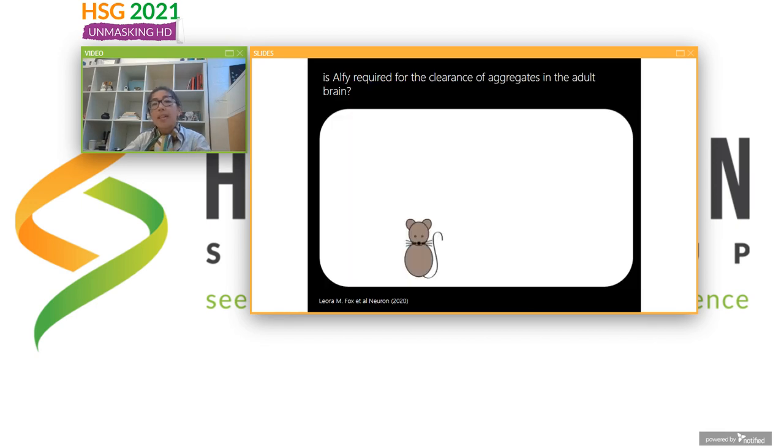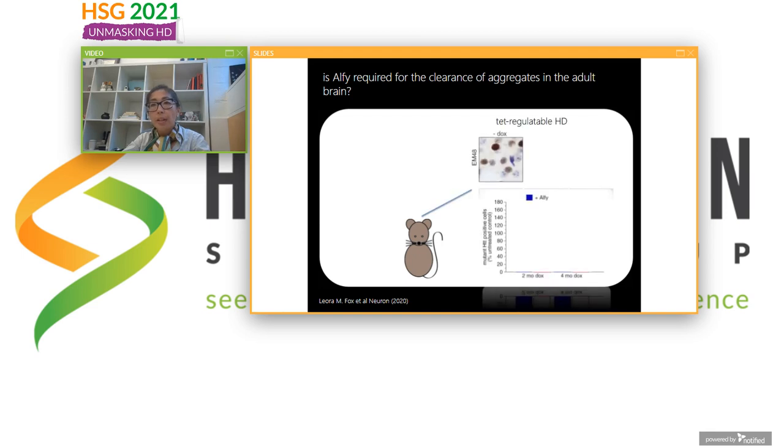So that was all in cell lines, and so we wanted to know if this also worked in the adult brain. And so this was work done by Leora Fox in the lab, a real mammoth undertaking. She first had to recreate the TET regulatable HD mouse model, which unfortunately had a very limited expression, but suffice it to say it was sufficient for us to understand whether or not the abnormally accumulated mutant huntingtin could still clear, as shown here, upon shutting off mutant huntingtin expression.